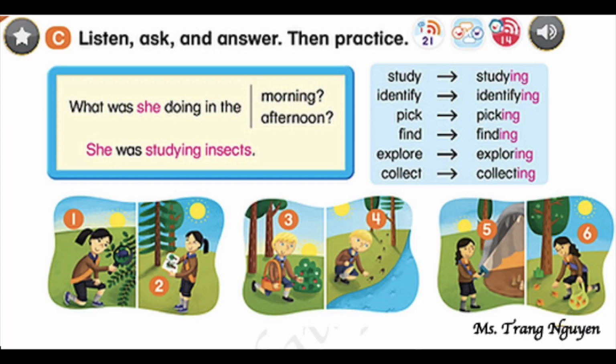Page 13. C. Listen, ask, and answer. Then practice. What was she doing in the morning? She was studying insects. What was she doing in the afternoon? She was studying insects. Study. Studying.